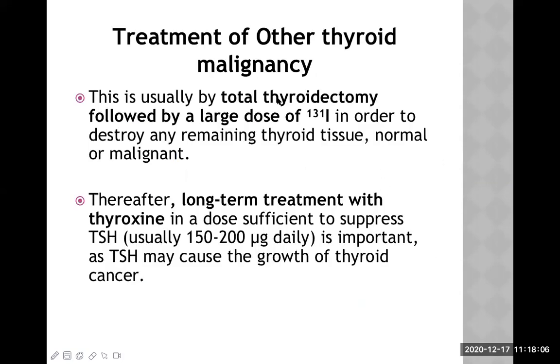Now, we have come towards the end of this important but short topic. So what is the treatment of other thyroid malignancies apart from medullary carcinoma of thyroid? That we have already talked about. But what about papillary carcinoma? What about follicular? What about anaplastic? What are we going to do?